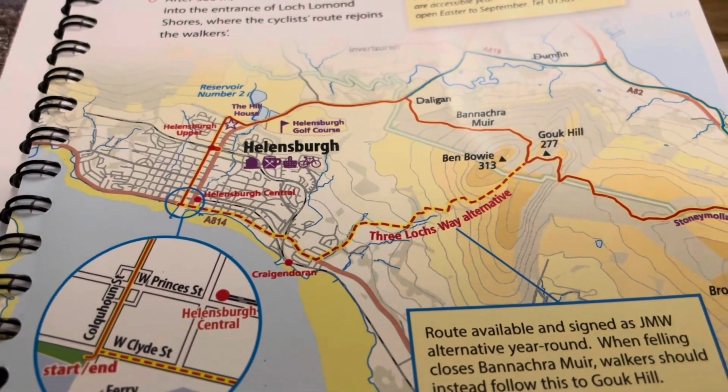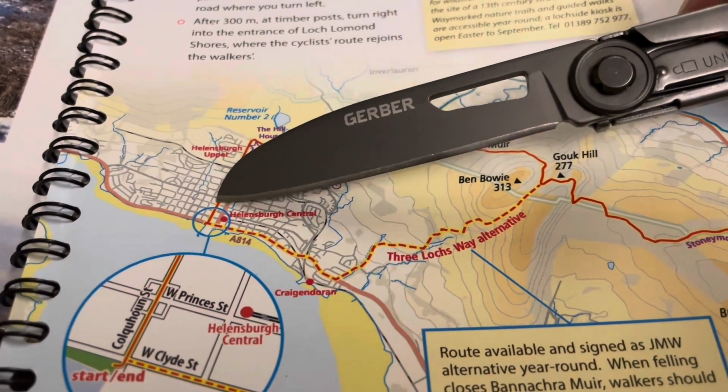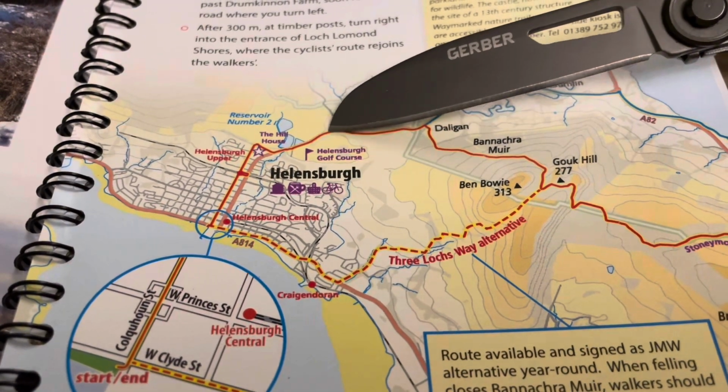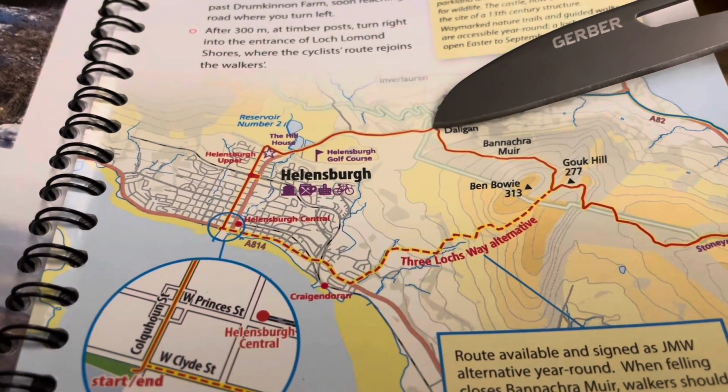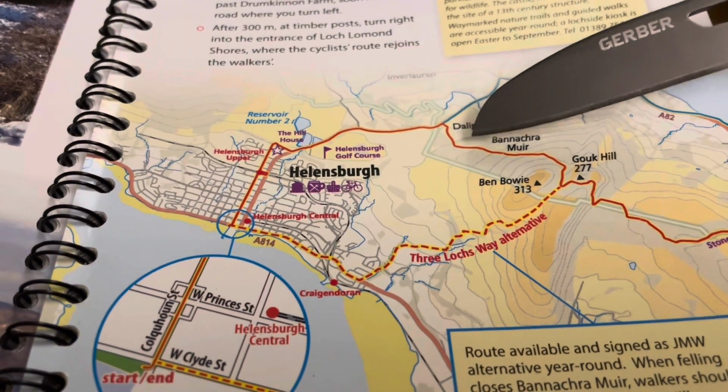Okay, so end of day one. So we started off at Helensburgh Central Station there, went down there to the start of the walk and came back up past the Hill House, carried on the walk up here, and that's where the cyclists go off and the walkers carry on a slightly different trail.